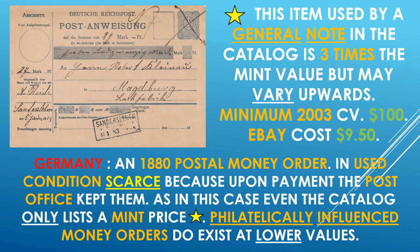This item, used by a general note in the catalog, is 3 times the mint value but may vary upwards. Minimum 2003 catalog value is $100. The eBay cost of this one was $9.50. So a decent purchase as well.